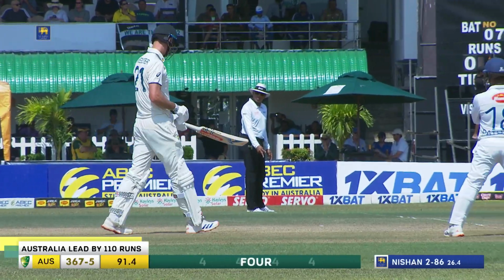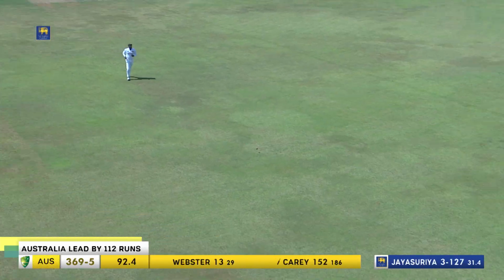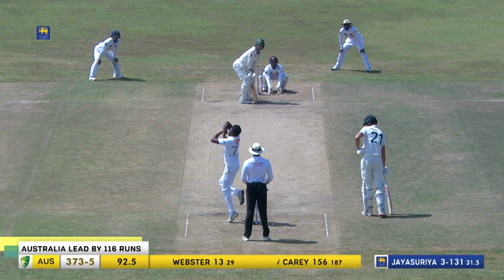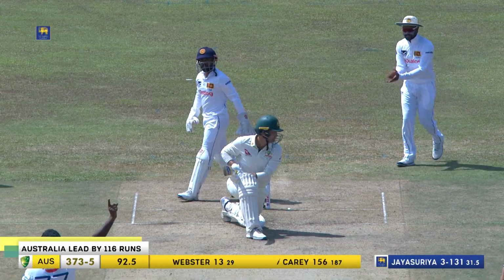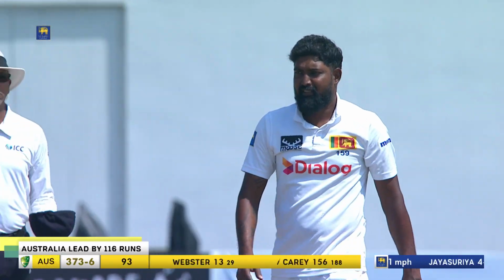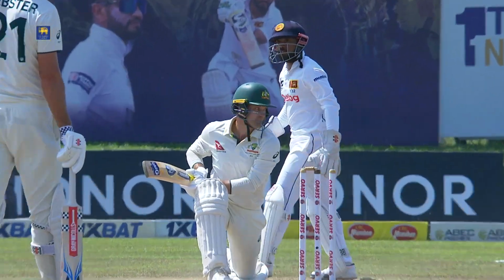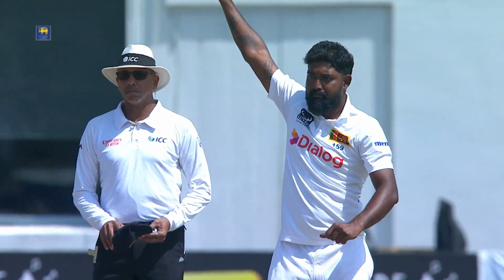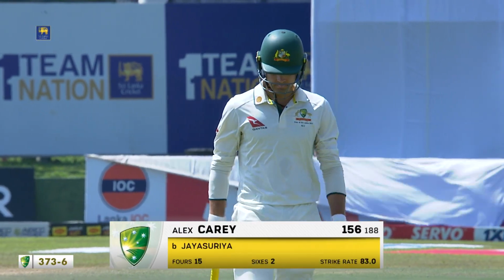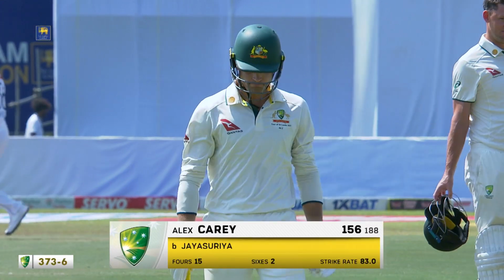Beau Webster quite busy out there. Comes down the track, and Angelo Mathews at mid-off had no chance. It's a clean hit by Alex Carey. Ball aim, sweep shot. This time gets the wicket for Prabhat Jayasuriya. After being smashed down the ground, he didn't change his length. The length was good, the line was good, and had to take a terrific delivery to get a man out. Who's been the highest scorer in the subcontinent, wicketkeeper for Australia. 156 for Alex Carey, 373 for 6.